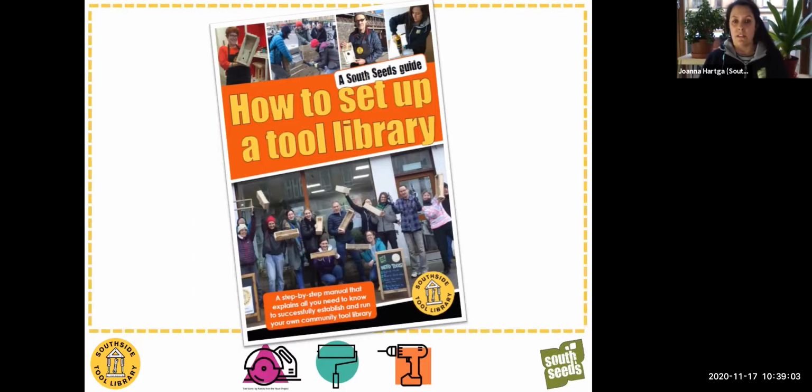So this guide is really based on how we did it. We know there's a lot of other ways you can set up a tool library. This is how we did it. And also just to give you an idea of how we're staffed and how we're funded. So we've got one part-time member of staff, which is me, and I've been there since the setup, and we were funded by the Climate Challenge Fund. Once Climate Challenge funding had finished, we were run voluntarily for a few months until we got some National Lottery community funding for about 6 or 7 months. And that was until May this year, and obviously lockdown happened. So since then we've been running on reserves and are applying for more funding at the moment.